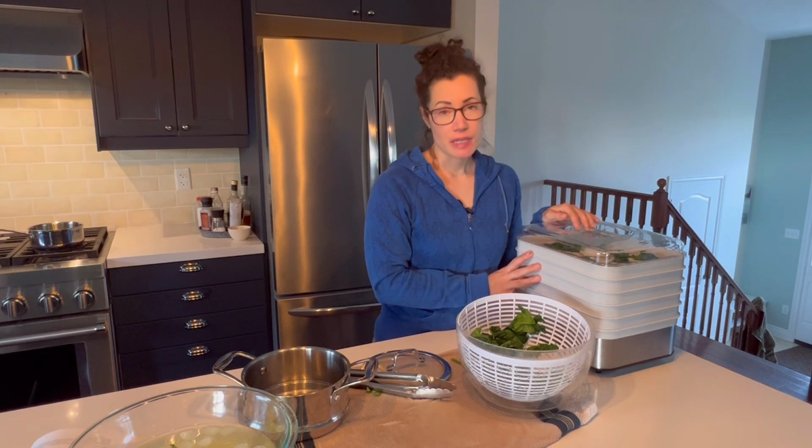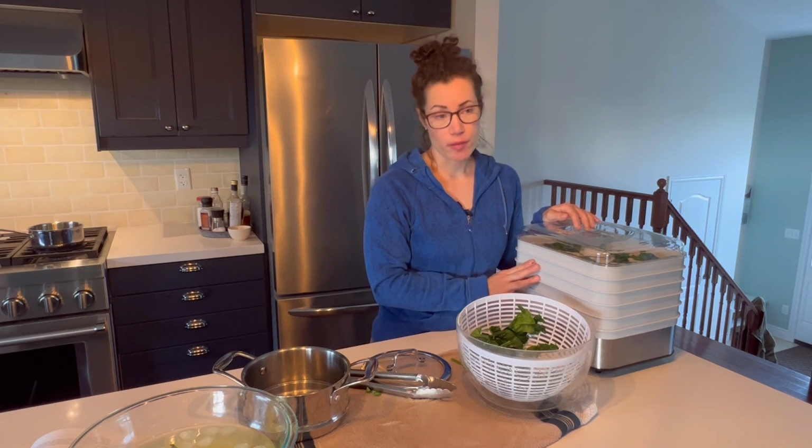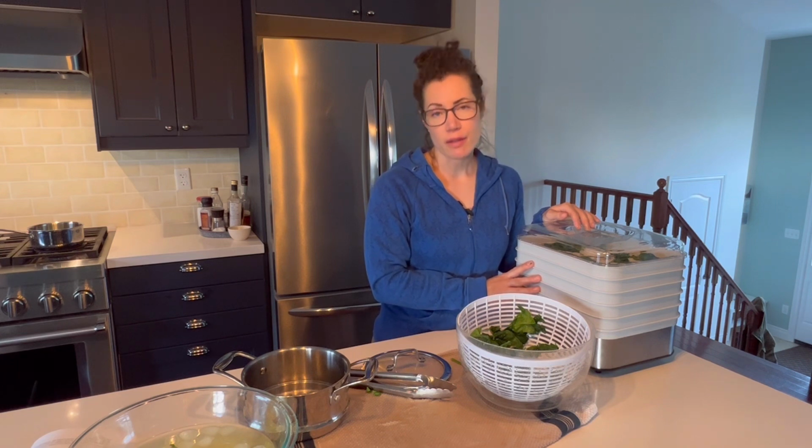The thing I really like about dehydrating my produce, the things that I've grown, is that I don't have to keep them in the freezer and depend on electricity to keep my food good. So if we were to have some power outages, I wouldn't lose all of that hard work.